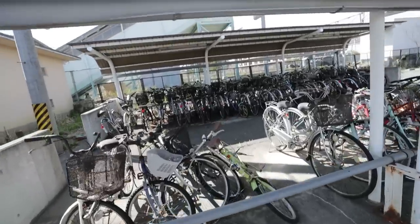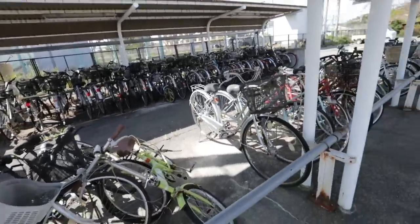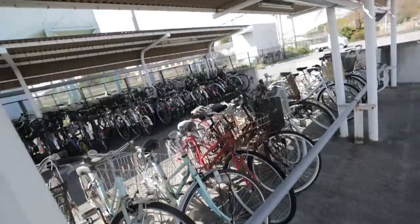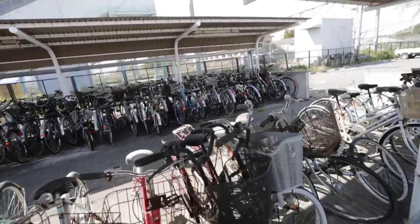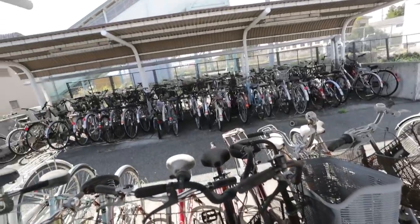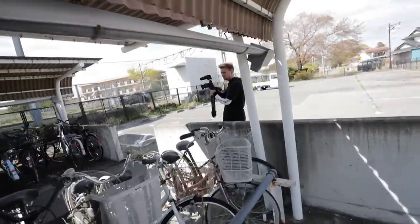Check out all the bikes just left here. When you get off the train station, you can park your bike here and keep it here. But obviously they just left all their bikes here. So now there's probably 100 or so bikes here. Yeah, I'd guess probably 100. We could go for a bike ride, Josh. Yeah.